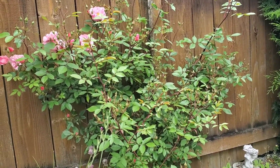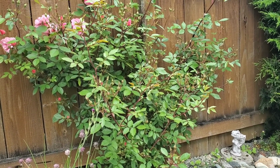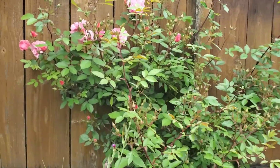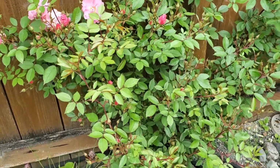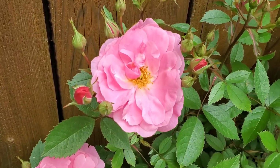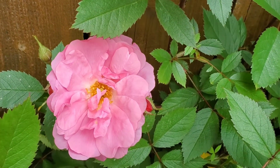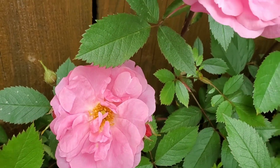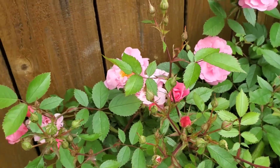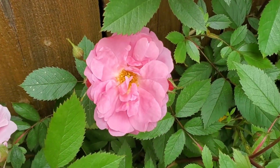And here we are right beside my rose called Snow Pavement. Now this is an intriguing rose. When I purchased it, it was advertised as being white. It looked exactly like the flowers look, except it was supposed to be white with a yellow center, just as it is.